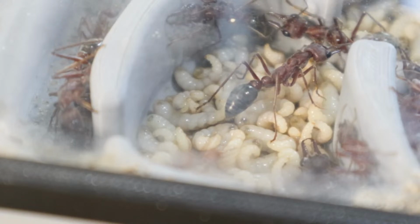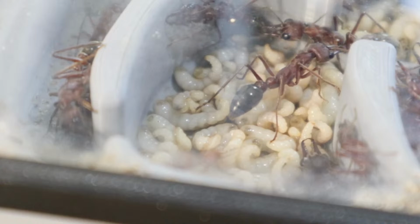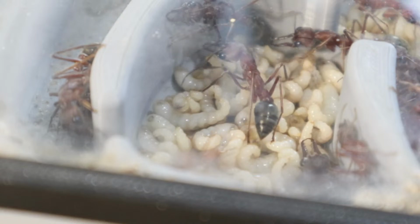Yeah, you might be right there, Gordon. Why they're doing that, because of that long time period. By the time they come out as new workers, it's nice and warm for them.